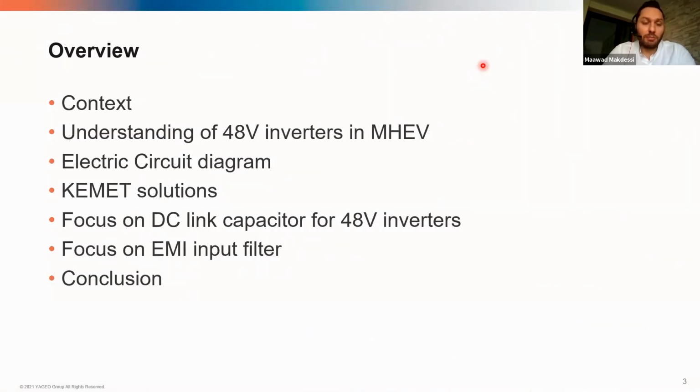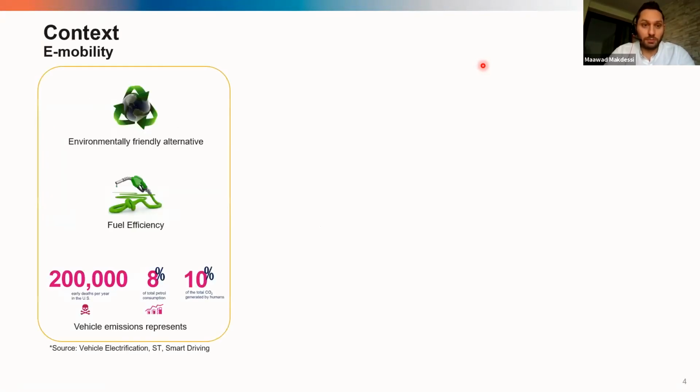Here is the agenda of my speech today. After describing the context of the 48-volt systems, I will briefly describe the operating principle of the 48-volt inverters that are used in mild hybrid electrical vehicles. I will then show their electric circuit diagram with the different solutions that we can provide from our portfolio for the different stages of the 48-volt system. We will focus on the DC capacitors from our portfolio, and also on the EMI input filter. And finally, conclusions and takeaways.